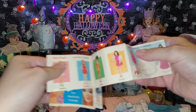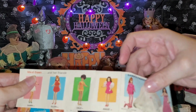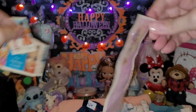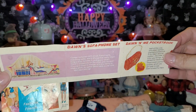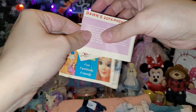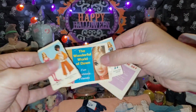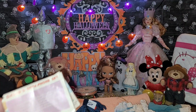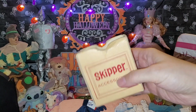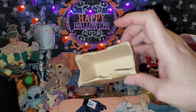Look at this. This is hilarious. Dawn's sofa phone. Dawn's fashion world. I love the vintage stuff. Even though I'm not really into Dawn as much, it's still cool to me. I love seeing this kind of thing from the old days. Super, super cool. And then this could be completely obliterated, and it's really not that bad. I mean, it's bent a little, but it could be a lot, lot worse, for sure.